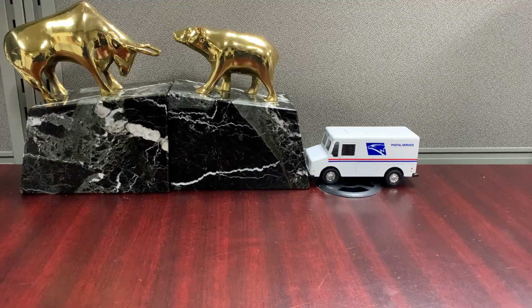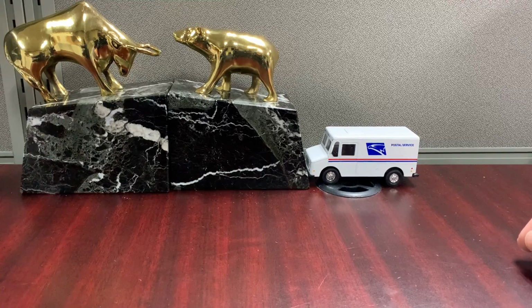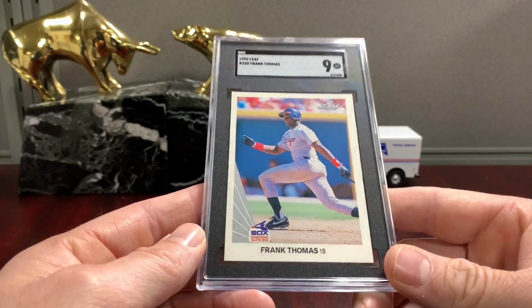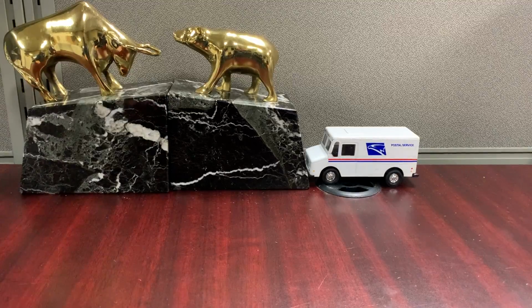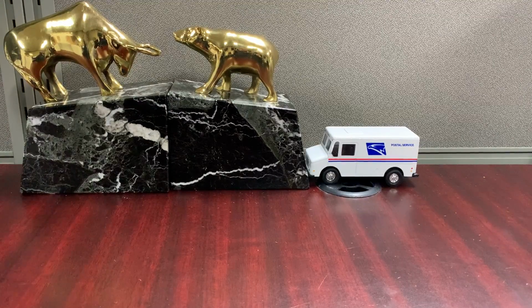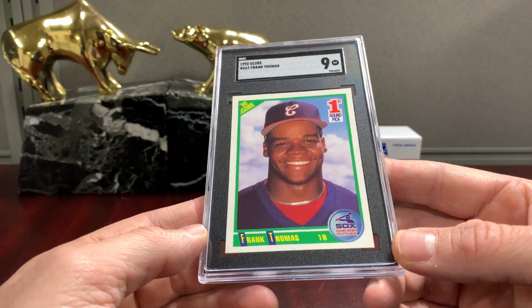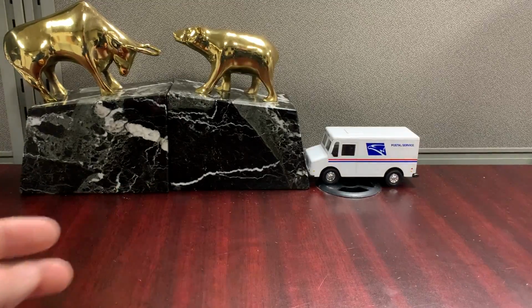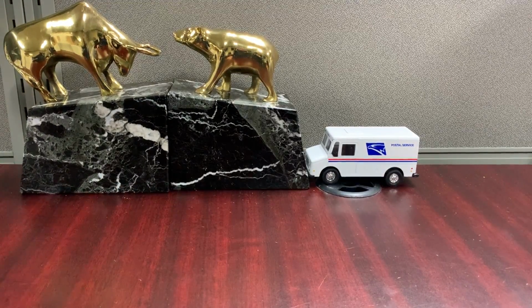So let's get to it. Here we go. Frank Thomas, and that's an SGC 9. /1990 Score. Another mint 9, so classic 90s rookies. I think there's a pretty good amount of Franks in here. Whoops, dropped one.